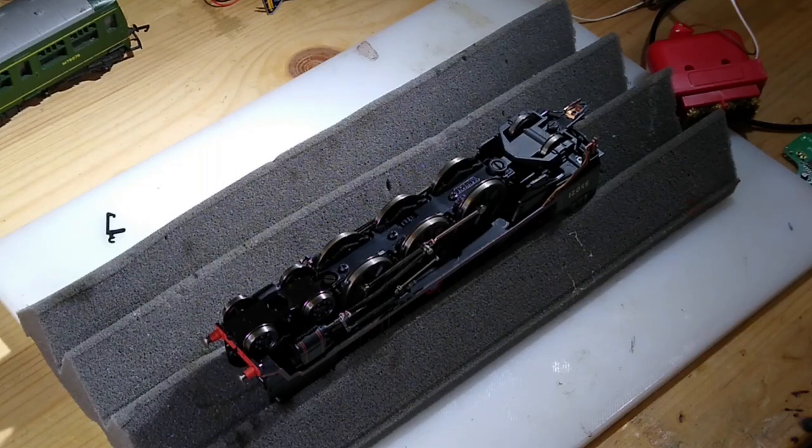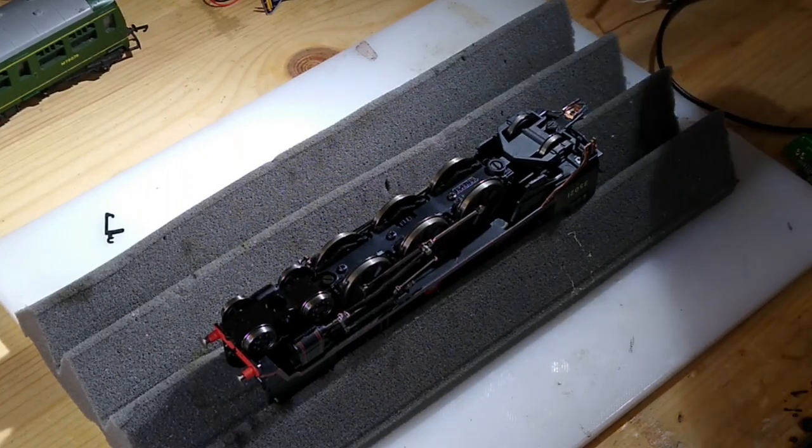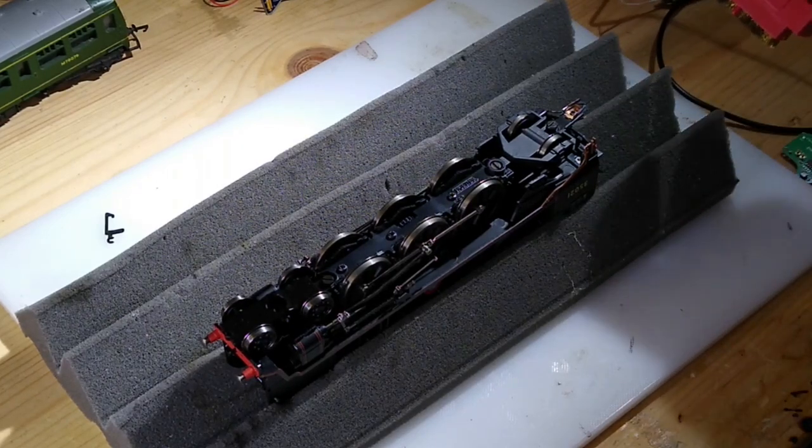I did mention that I've got a DCC system and I do not want to be putting it onto that track. I've heard all sorts of things about whether you can damage the actual motors in these. So I will have to convert this to DCC to run it on my track. But what I can do is I've set up a little bit of a rig here. I don't have a rolling road. I'm still due to receive one of those. I might have to build one, obviously just to do it a bit more on a budget.